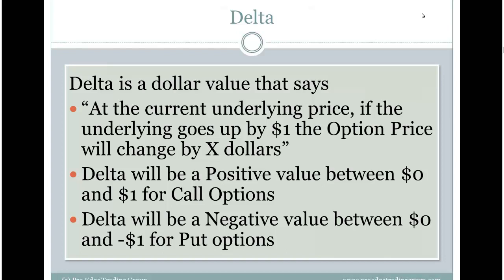As you get into the money, the delta tends to go up faster. As you get out of the money, the delta tends to basically move towards zero. Now, delta on call options will always be a positive number between 0 and $1. Delta on put options will be a negative value between 0 and negative $1. Because for every $1 that the stock price goes up, the put option goes down in value. For every $1 that the stock price goes up, the call option goes up in value. Delta is just telling you how much that is. How much are you actually going to see for that price movement?